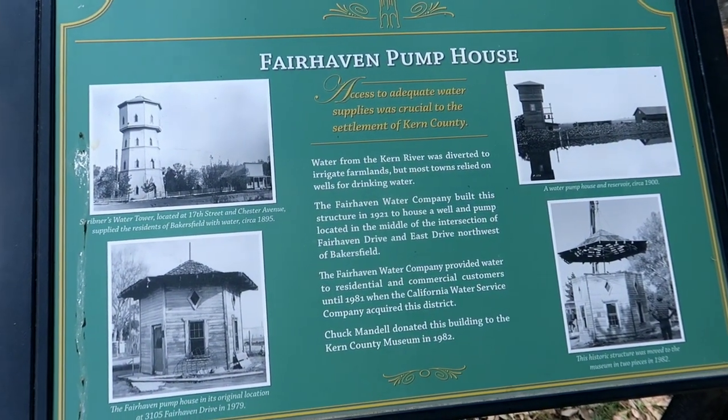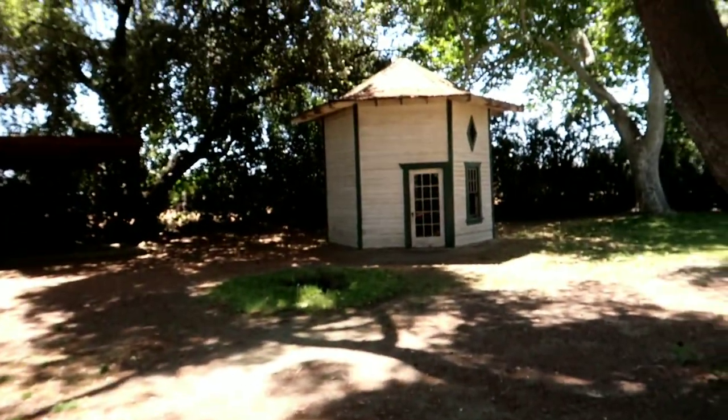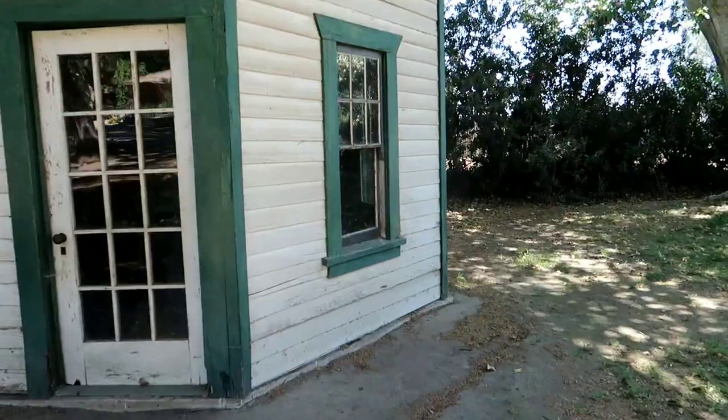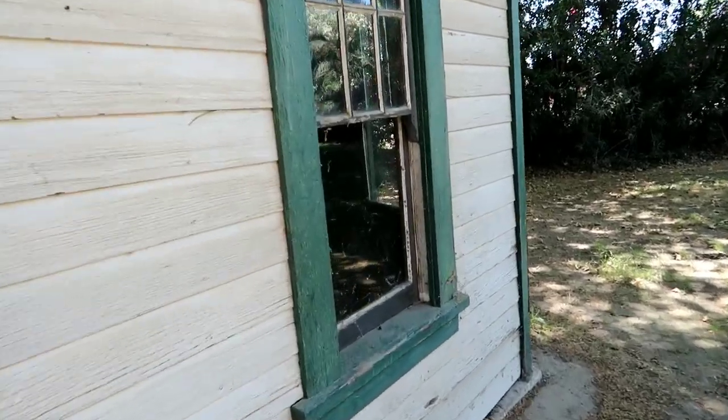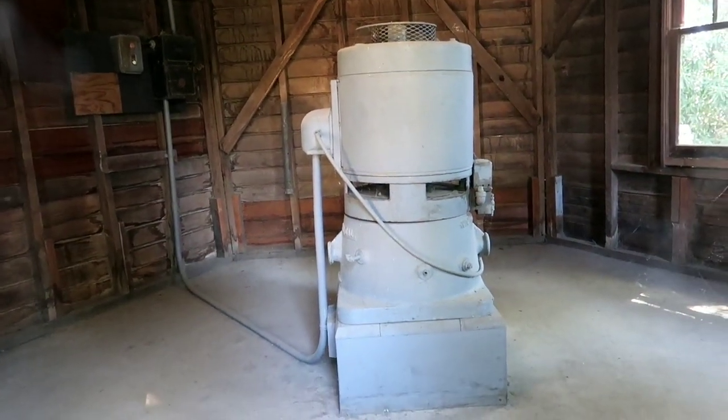Ah, the Fairhaven Pump House. That one right there is actually right here. I'm kind of curious to see what's in the old pump house, aren't you? A pump?